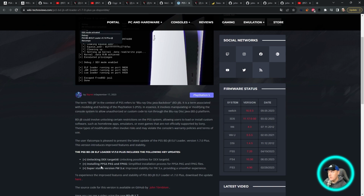If you have been using WebKit, we've been able to do this for quite some time now, at least a couple of weeks, but this is basically just adding some of that support over to BD-JB for those that prefer to use that instead of the WebKit exploit.